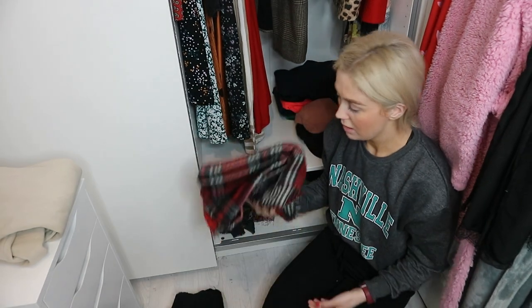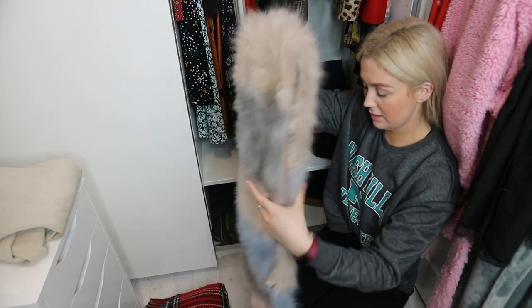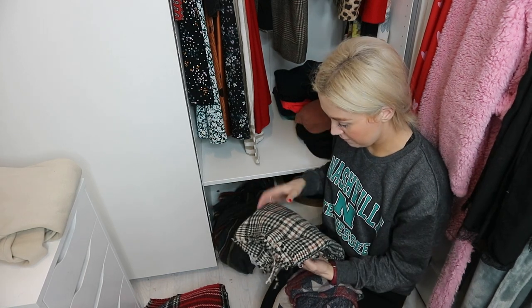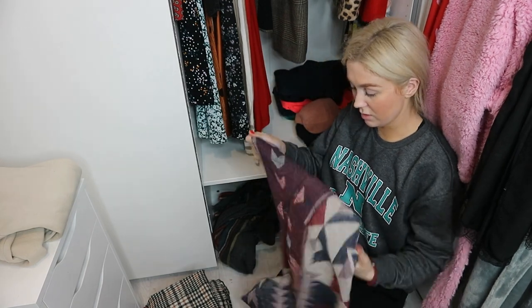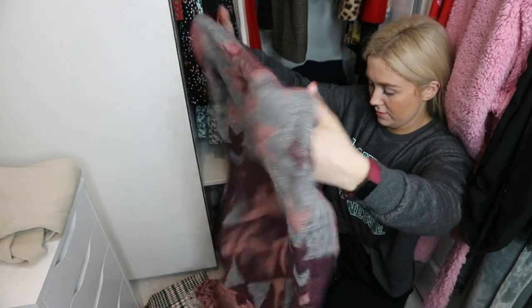That's more of a fur. This scarf is years old and I love it. It's the same thing as the fur. Oh, there's that scarf. I have not been able to find that. How did I not know? But that's where it was. It was with my scarves. Of this scarf as well.